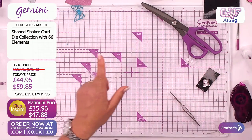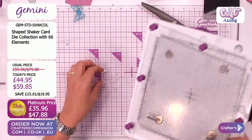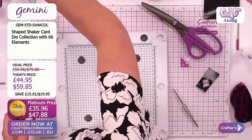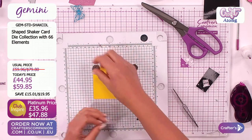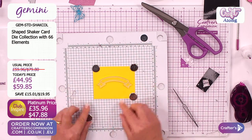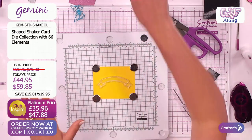I am going to use my stamping platform because I want to make sure it's lined up perfectly. And I'm going to do it on a piece of yellow cardstock, just because it's going to work beautifully with the colours. It's up to you which order you do this in, but I'm going to do the pennant first because I think I can then line up the sentiment.